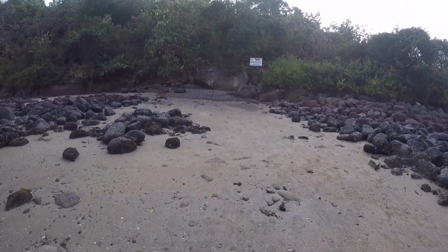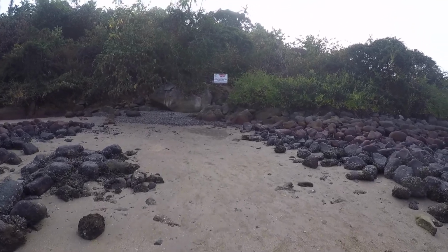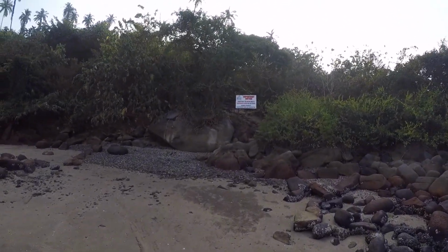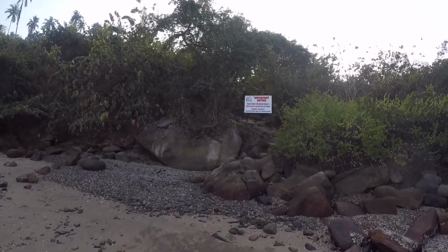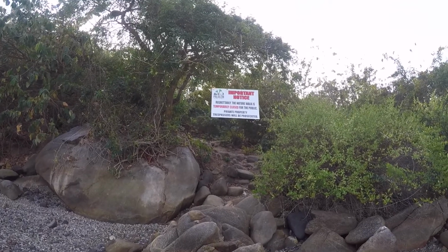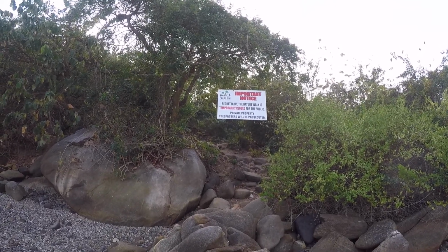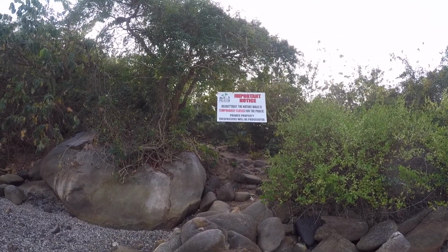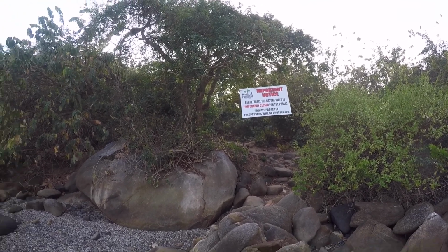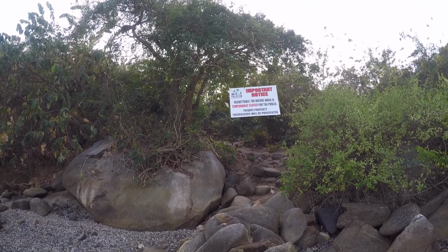Okay, we made it. We are officially on the island. Let's see what this sign says. Probably a warning about the tides. Important notice, Palolem Island Reserve. Regrettably, the nature walk is temporarily closed for the public. Private property, trespassers will be prosecuted. What? Well, that really sucks.